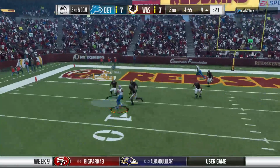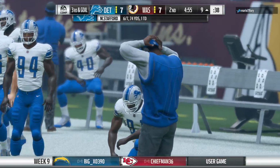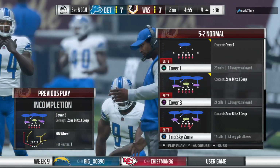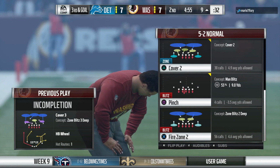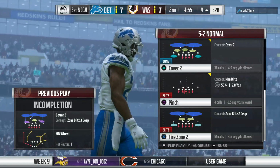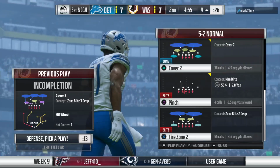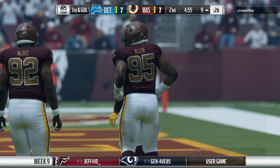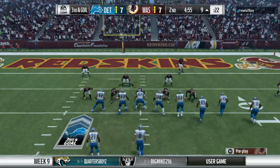Here's Stafford now on 2nd down. And that'll be incomplete. Well, he'll definitely say that that's one he should have held on to. But when you're playing in elements like this, sometimes those bullet passes, those ones with a little bit of pace on them, they can be difficult to hold on to. And now for the offense, this is play number 11 here on this drive.